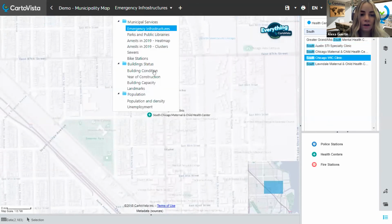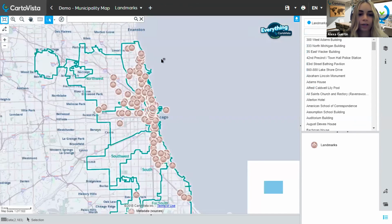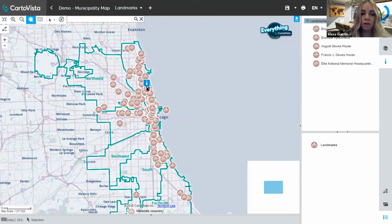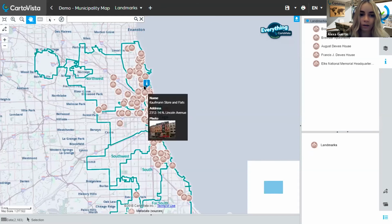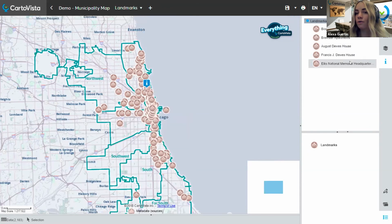We're going to take a look now at another thematic. We'll see some landmarks in Chicago. Chicago's known for its beautiful landmarks and history. So here we've got our points. As I roll over the points, I can see that there's multimedia attached. CartoVista is completely compatible in adding photos, videos, and web links. And if I were to click on one of the records, well, we see that I actually have a couple records overlapping. So it returns all the records that I've clicked on.